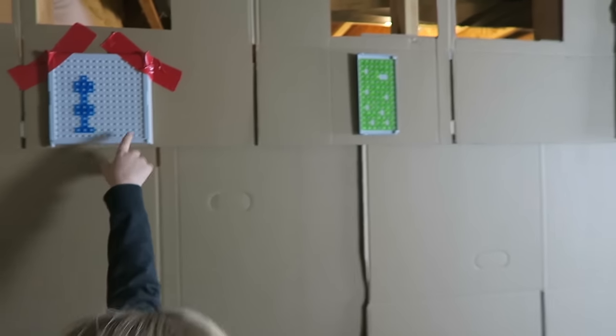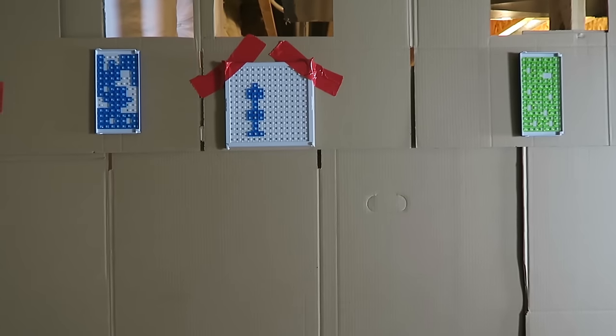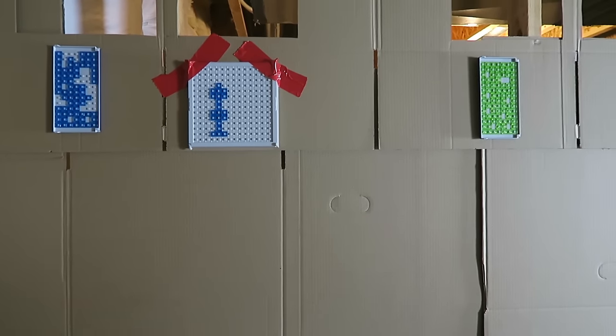Okay, everyone. What do I do with this? I don't know. Okay, so we did the green square. Nothing happened. Maybe we need to build something with this blue side. I'm not sure what we're supposed to do. Right. So I think maybe that looks like something.